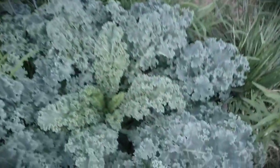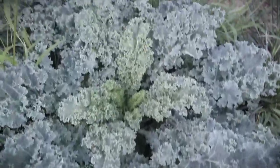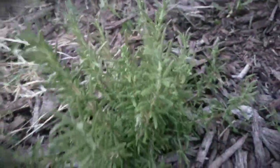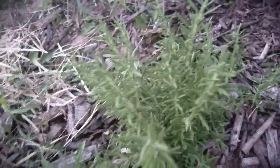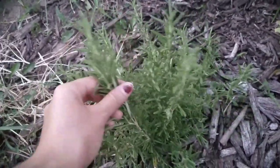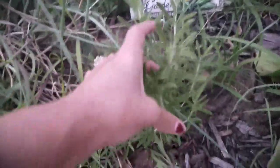We have lots of kale over here. I'm going to be making some kale chips very soon. Rosemary. I have a really yummy recipe for rosemary chicken burgers. I'll have to share that with you guys. I'll have to make some soon since I have so much rosemary now. It's growing pretty good. Some over here too. These look really good.